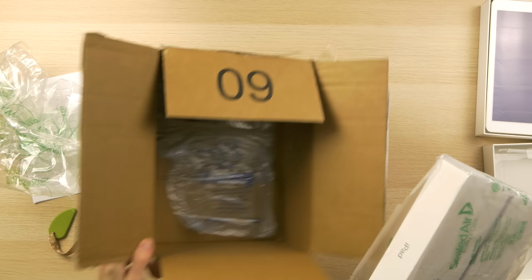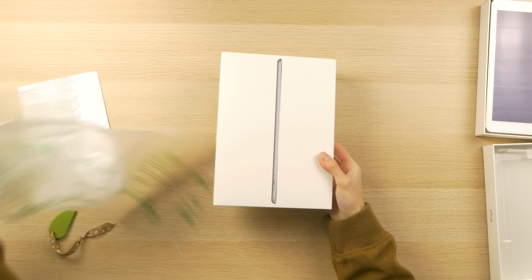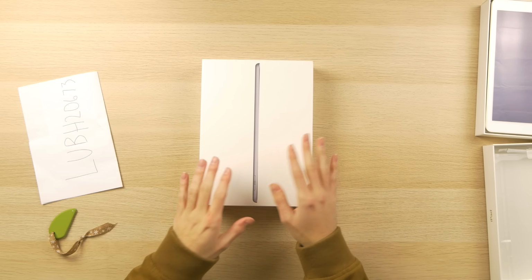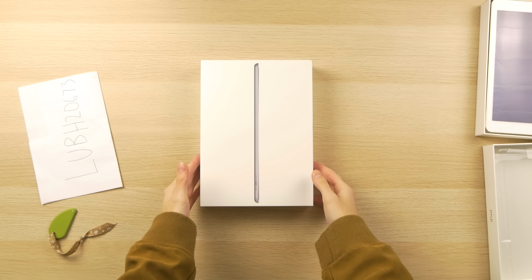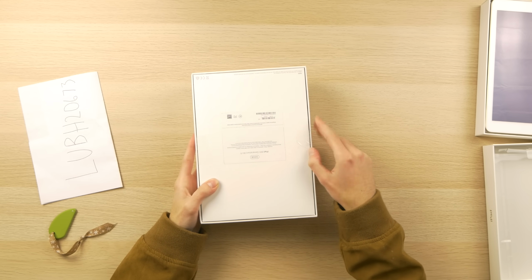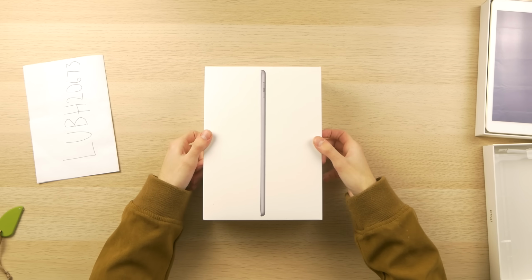So let's toss the box to the side here. This one also came in its original box, which I really like. I have a collection of boxes, and I just like having all the original accessories and paperwork and stuff like that. My dude even taped the box shut. What a G. And here we go.